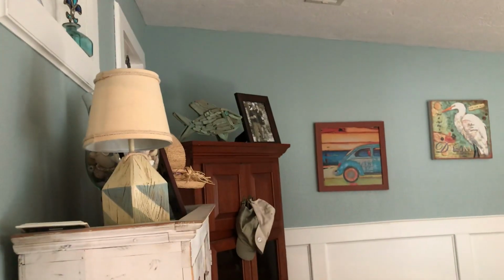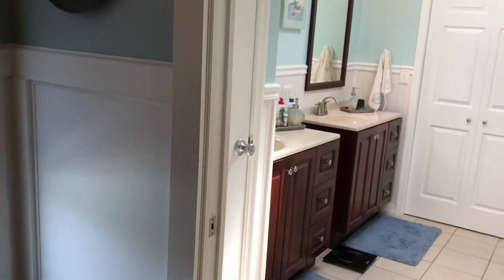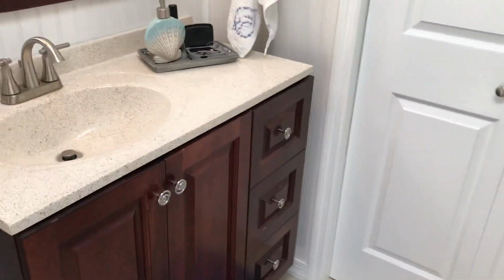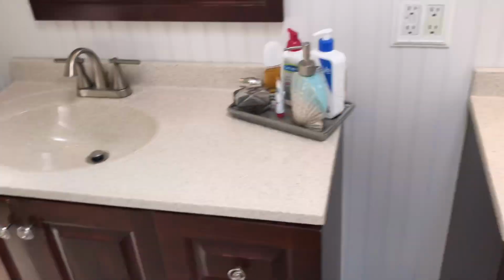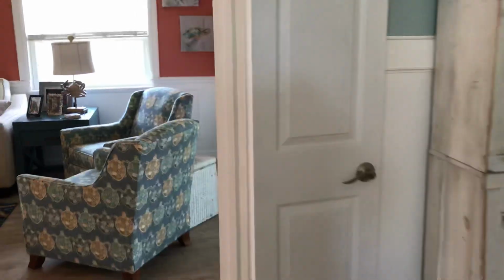This is your master bedroom. Ensuite, new vanities, new shower, nice walk-in closet. As we leave the master bedroom, to the right is the back closed lanai.